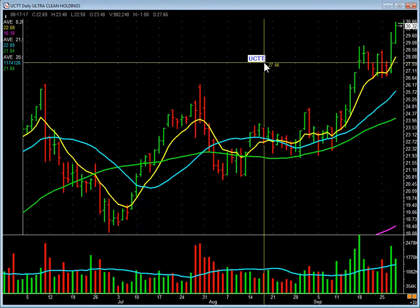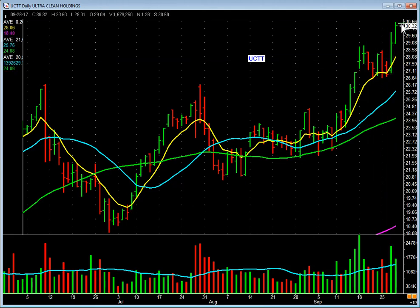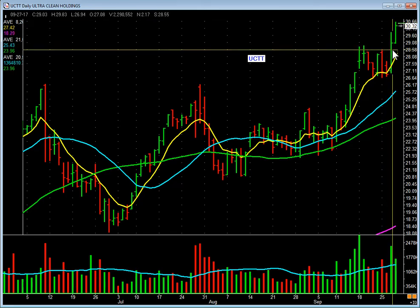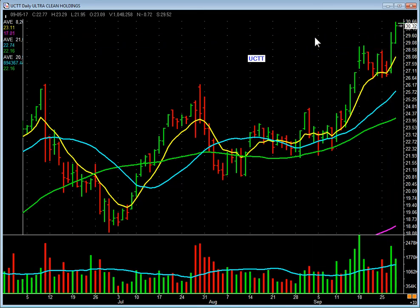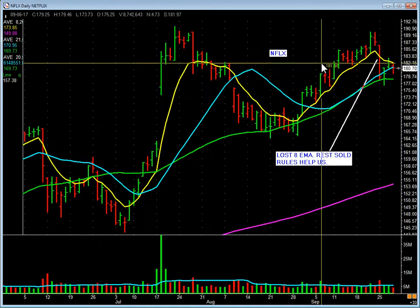Ultra clean, this is a semiconductor. I want to show this to you. Look at this, resting on the 8-day, lifts off the 8-day on a pickup in volume. Love to see that. Now it's extended, don't buy it up here. The spot to buy was going through right there, that line right there on a heavy volume. But I just want to show you to train your eyes. Goes up, massages around here on the rising 8-day, and lifts off on a pickup in volume.